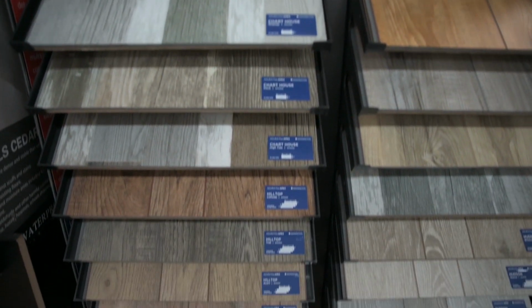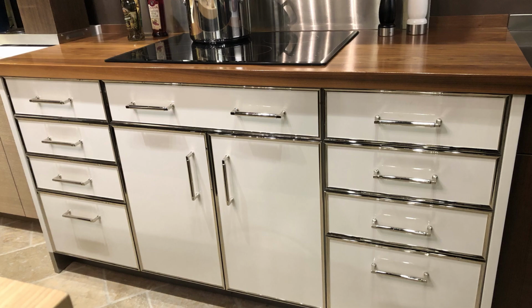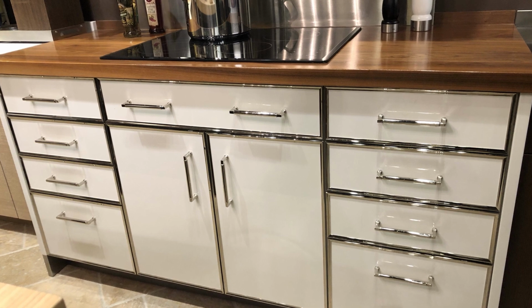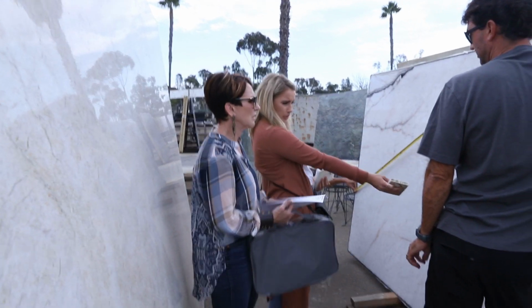Take that list of the things that we just went through. You're gonna need to look at flooring. You're gonna need to look at cabinet styles and colors and textures and finishes. You're gonna need to look at window treatments and light fixtures and plumbing and appliances and countertops and tile for your backsplashes. I think I've pretty much covered most of it.